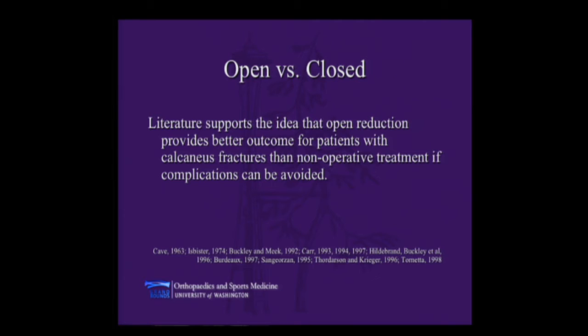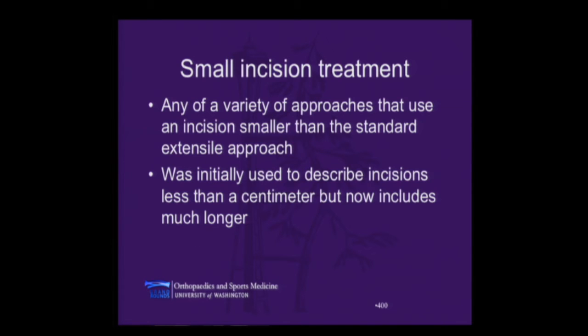Nonetheless, the data has gone from when Dr. Bernershka and I were taking our boards, it was a risk to have open treatment of a calcaneus fracture on your patient list because it was considered a little bit out there. And then just a couple of years ago, I had to defend 2 doctors who chose to treat a patient non-operatively and were being sued for not doing surgery on a calcaneus fracture. So it just shows how public perception changes way out of line with the data that we have to drive decision making. So the literature does support the idea that open reduction provides better outcome for patients if you take out the ones that have no problems or complications with their soft tissues.